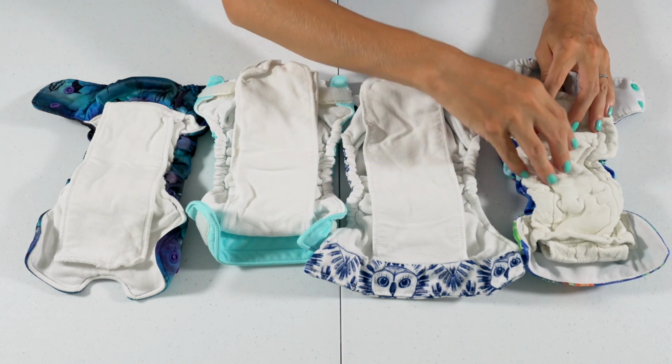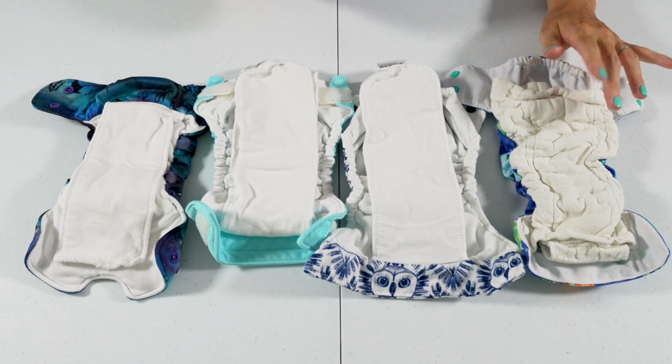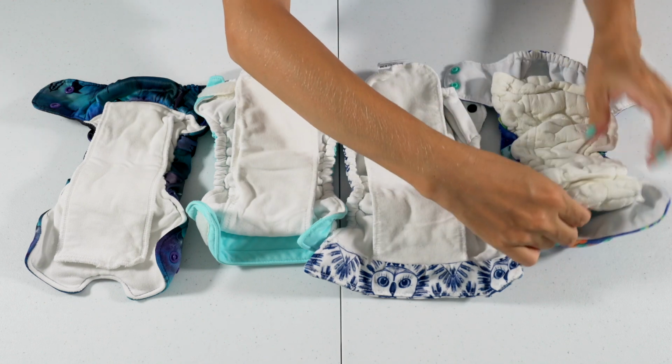Inside, this material is a lot like a pre-fold, which I really like about that. It's 100% organic cotton, and then this is somewhat like a pocket diaper as well because the tongue you stick into the pocket.